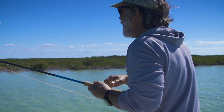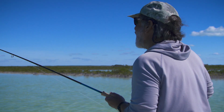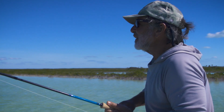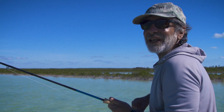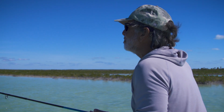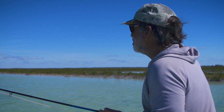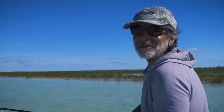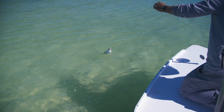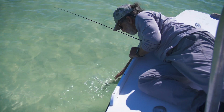Whoa, man. You're working it hard. These fish are tough. That's why I love bonefishing. You know, it can be easy some days and they eat every fly, and other days it can be incredibly difficult, frustrating, but it's always fun. So that's what we were seeing yesterday. Nice fish.